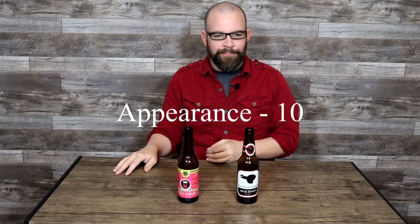Appearance-wise, total 180 on this one. It was just like the Saugatuck. Perfect textbook for a stout. It gets a perfect 10 out of 10.